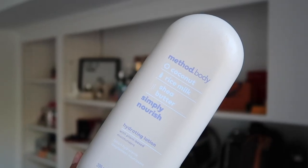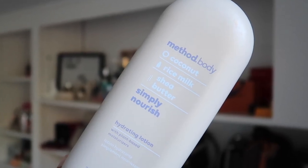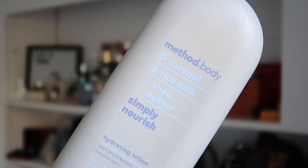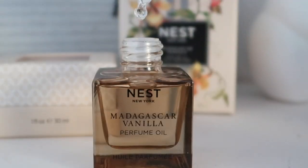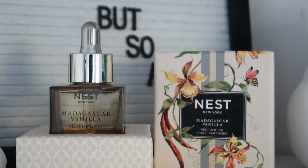And then for my lotion, I'm using the Method Body Simply Nourish. If y'all know what this body wash smells like, the lotion is even better. I just don't like the texture, so I am gonna be mixing it with this oil from Nest. It's the Madagascar vanilla. It has vanilla bean and coconut, and it's just so sweet and yummy. So I mix those two together and I smell incredible.